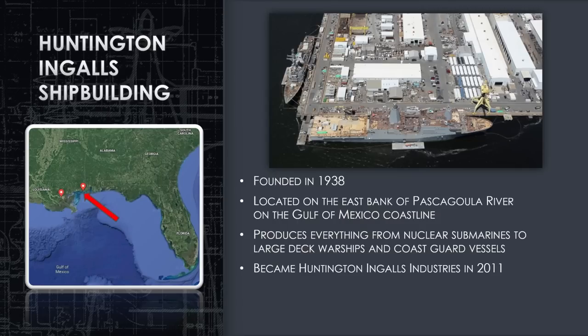All right, where are we building these? Well, they're built in a couple different shipyards. The first one, where Hull 1 is going to be built, is Huntington Ingalls Shipyard, down there on the east bank of the Pascagoula River on the Gulf of Mexico. This shipyard was founded way back in 1938, so it's been around forever. Produces everything from nuclear submarines to large deck warships, those are like the amphib ships, and Coast Guard vessels. She became Huntington Ingalls Industries in 2011, and that's why that's the name that she holds today.